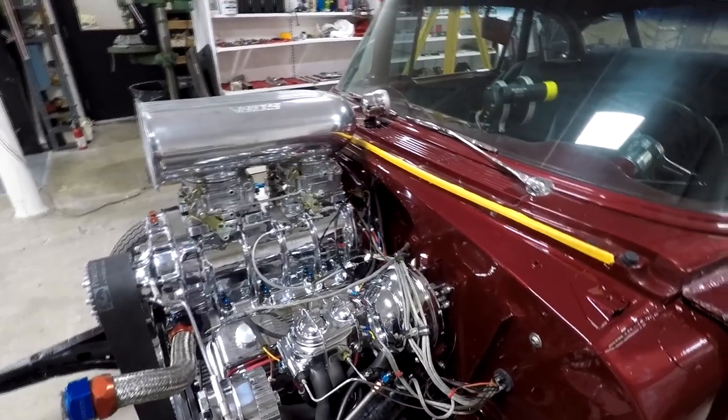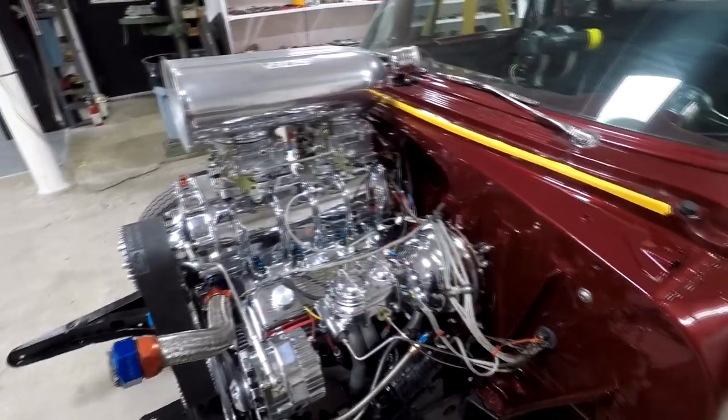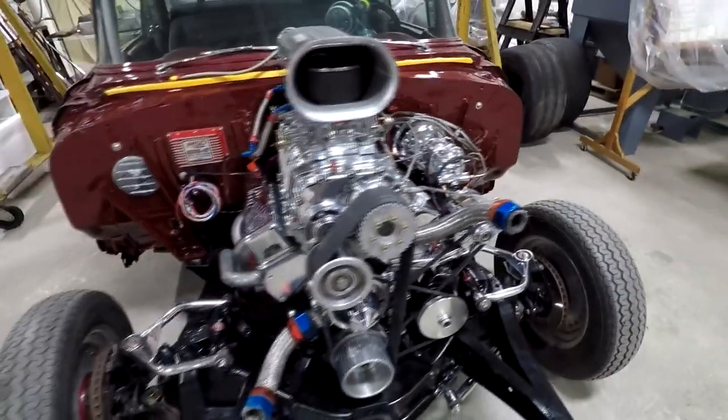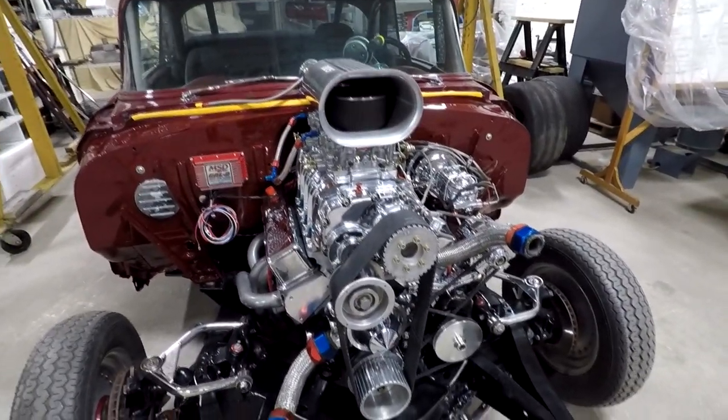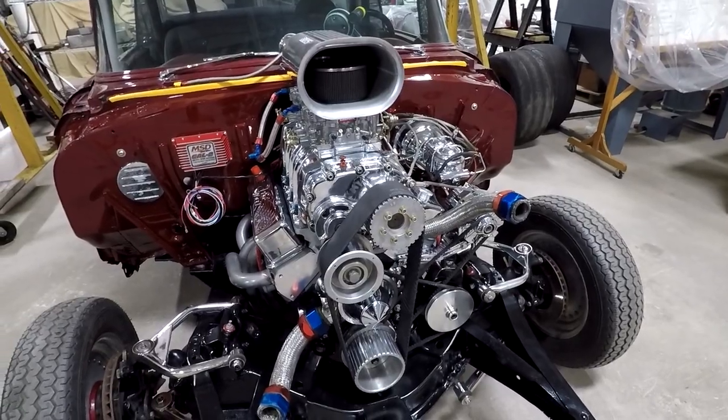What else is on the list? A million things, but we're knocking them out. Quite a bit of it's done. As soon as we do a few more things here, we will get this front clip on its way to being back on. George has got that all painted and ready to go, so we'll bolt that together, put the inner fender walls back in, and so on.